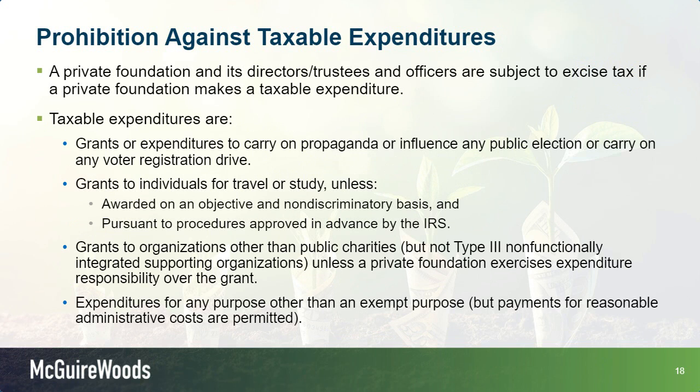So, wrapping up on these special rules applicable to private foundations, the last topic is taxable expenditures. These are items that could subject you to excise tax if the private foundation engages in one of them. The examples we have here are grants or expenditures to carry out propaganda or influence a public election. We talked about that at the beginning, that they can't engage in these activities. If they do, that's a taxable expenditure and excise tax applies. That one's not one that comes up a ton.